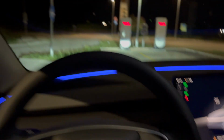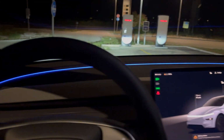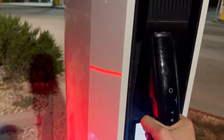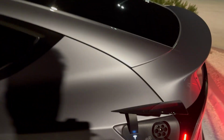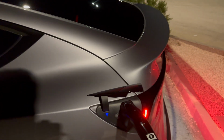Now, these are new V4 in Zadar. So let's plug it in and see if it's going to pull 250. This doesn't have the full power, but if there's only one car, it should be delivering 250. That really didn't sound good, but I guess it's normal. You can see the price for non-Teslas. Now let's plug that in. I really don't like this. It's too bulky. Prefer the V3.